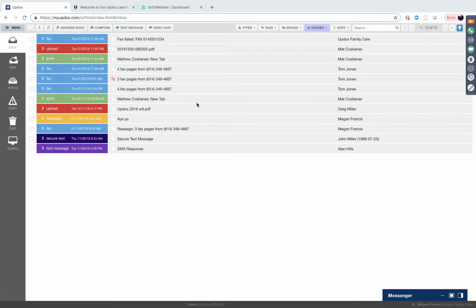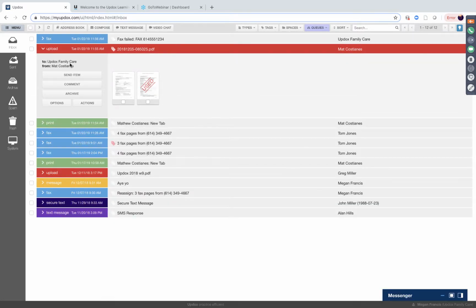The organization is what I'm going to go into second. And it's just really, really easy. So first things first, you can change the name of every document that comes into Updox. So if you wanted to start your own naming convention so that you can easily track things, super easy. You can tag it by patient names. You can tag it by what the document is. So if you wanted to name this lab results, you can do that. Doing so helps you organize things within the archive.